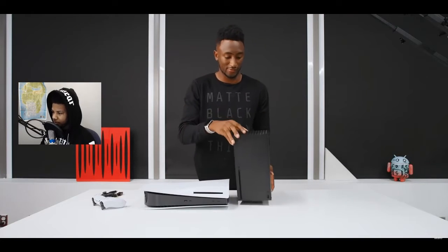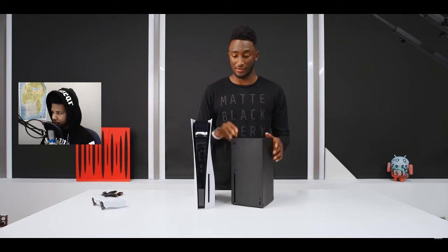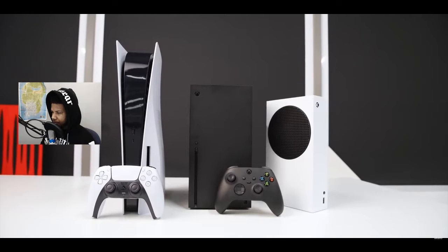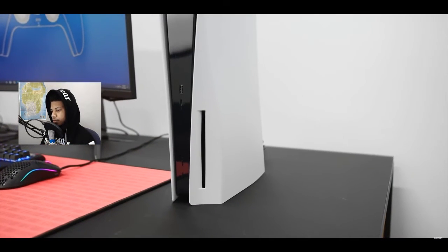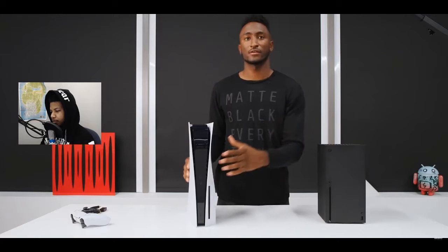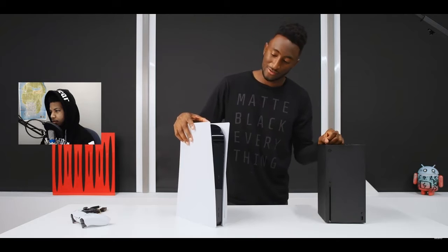Xbox Series X. This one's an even more impressive difference here. I mean, the PlayStation just kind of dwarfs it at this point. And I don't know if that's an efficiency thing. If you're putting it next to your TV, you might not care so much about that. But as far as just the footprint, the sheer footprint of the PS5, I think we're really seeing now how massive this thing is. Kind of looks like a fancy building, like a really cool architected building. I don't know what building I'm thinking of, but it kind of looks like a building.